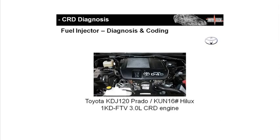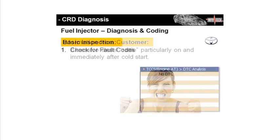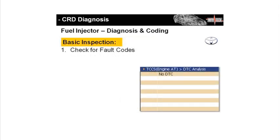We'll do some injector diagnosis and coding in this example using a Toyota 1KD FTV engine. The customer might complain of an excessively noisy or rattling engine. At first, this noise will only be evident during a cold start, but with time will get progressively worse until it rattles continuously. To cover off basics, check for trouble codes in the PCM. If there are any present, get more details and diagnose these before continuing.